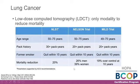But what they found is across the board that low-dose CT can reduce lung cancer mortality in patients who are, quote, high risk because of smoking exposure. And so again, in the NLST study, you see a 20% mortality reduction.